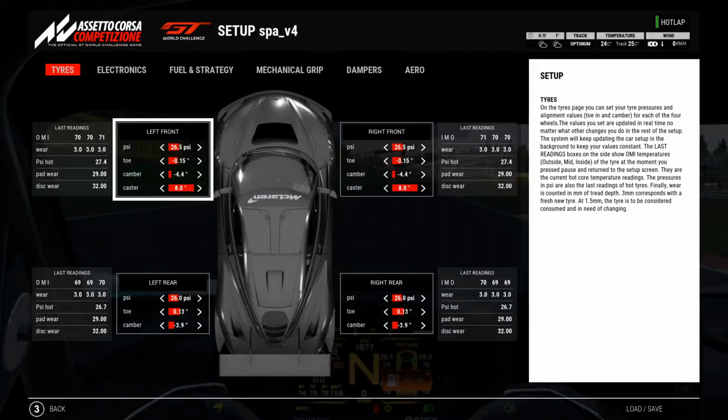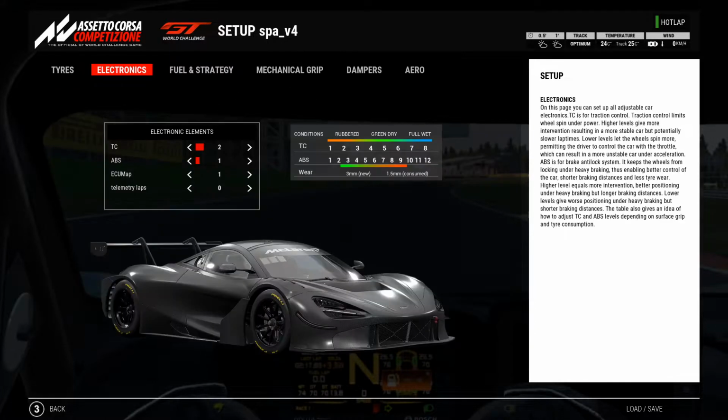We started with the aggressive preset, increased the front toe, decreased the rear toe just a little bit, increased the rear camber as well, trying to get a little bit more grip out of the rear of the car. That's really, I think, what I was ultimately struggling with, some high speed understeer and rear grip.